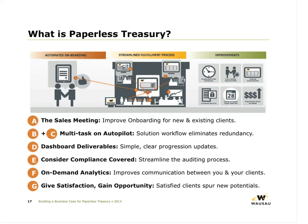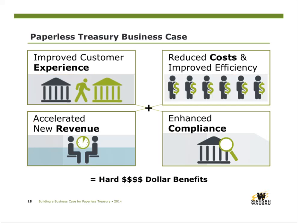So on the next slide, let's dive into the paperless treasury business case. Building a case for paperless treasury may include numerous factors, depending on your current environment. As our business analysts here at WASA have worked with financial institutions of all different sizes and focuses, we have seen many different combinations of treasury products offered, core solutions, enterprise content management, and workflow solutions. The primary factors to consider within your business case, regardless of your environment, are: how can you improve your customer experience to make it easier to do business with you?